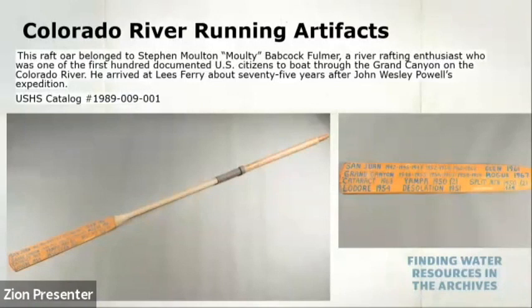And so next we have another artifact, an oar, and this belonged to Stephen Moulton, AKA Multi Babcock Fulmer, a river rafter enthusiast, who was among the first 100 documented US citizens to boat through the Grand Canyon on the Colorado River. And he arrived at Lee's Ferry 75 years after John Wesley Powell's expedition.